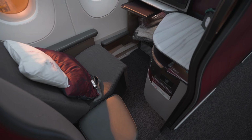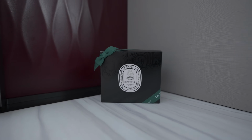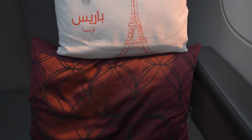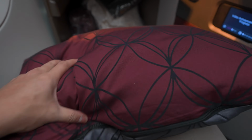Upon boarding, I found several amenities waiting at my seat, including an amenity kit from Diptyque and bedding. The bedding includes a mattress pad, a velvet-like blanket, and 2 pillows, and the flight attendant did provide turn-down service on this flight. The pillow provided was nice and plush.